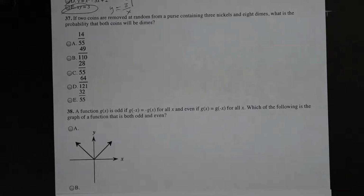But that being stated, I'm going over specifically numbers 37 through 39. Feel free, if you need to, to watch the prior questions. I do have videos already made on those, so feel free to check those out. I usually do the question quickly, and then I go into depth as to how I was able to solve the question so quickly. So I'm going to go ahead and get started.